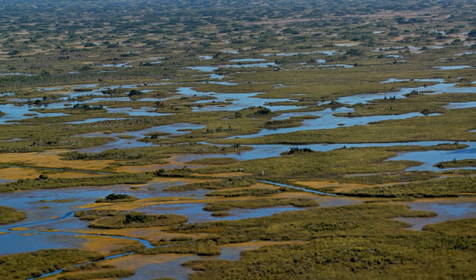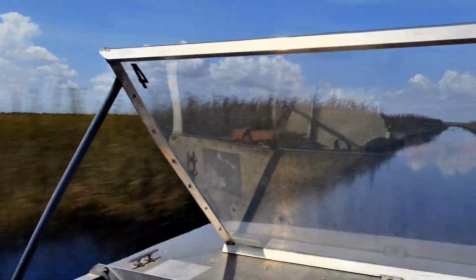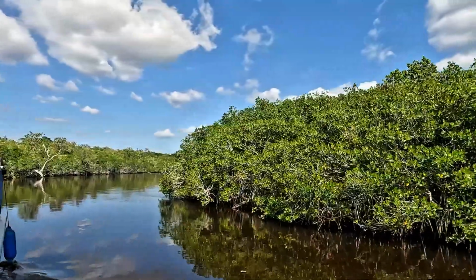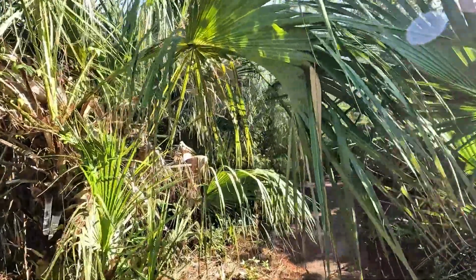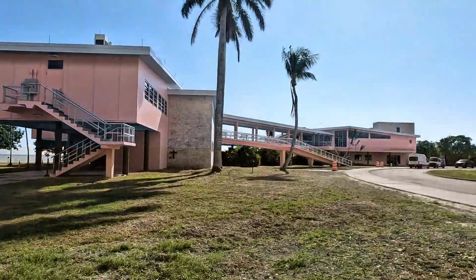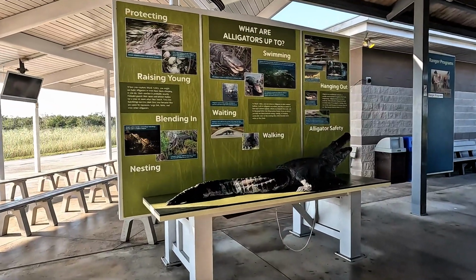We're gonna cover it all, from the must-do activities and wildlife hotspots, practical tips to help you navigate this watery wilderness, and hopefully get you totally excited to plan your adventure into America's largest subtropical wilderness and a UNESCO World Heritage Site. Whether you're here for a day or planning a longer stay, the Everglades offer many activities to immerse yourself in its unique ecosystem.